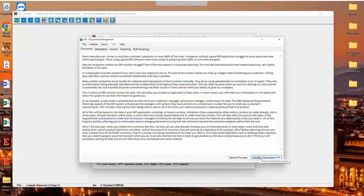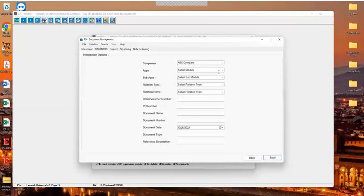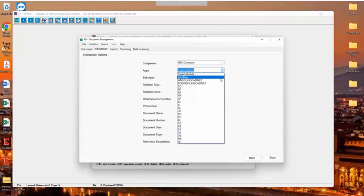If I want to associate this with something outside of the system, I click Initialize Docs, and I tell it what I want to associate it with. Ian's filing cabinet, Robin's filing cabinet. What is that? Those are things I added. So these are modules. I can associate it with a module, a vendor, a customer, even a voucher or a PO number, and so on.